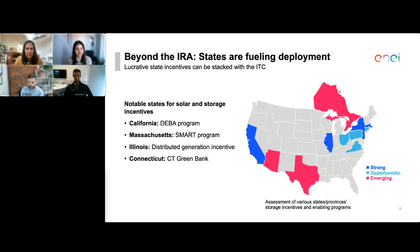Thanks for clarifying. So going back to the state incentive programs, we have the DEBA program in California, we have the SMART program in Massachusetts, we have in Illinois a distributed generation incentive program, and then in Connecticut, the Connecticut Green Bank also has a program for solar and storage. I'll also note that this map obviously has more than just 4 states outlined, so that's indicative of not only beneficial state incentive programs, but also states that we've identified as just generally good markets to develop these kinds of projects, like New York and New Jersey.